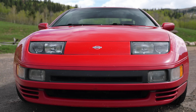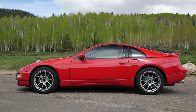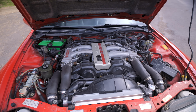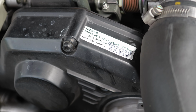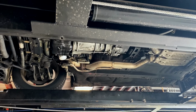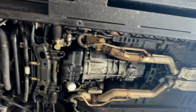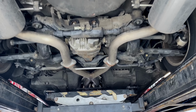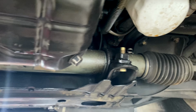The new owner of this Z will get a very well-sorted car. Between me and the prior owner, most of the known issues or upgrades have been done. The timing belt, a definite issue on these cars, something you don't want to have go too long, was done 20,000 miles ago. The clutch, flywheel, and master cylinder all have less than 30,000 miles on them. The subframe bushings were done by the prior owner about 20,000 miles ago, and I fixed a power steering leak and replaced all the steering rack bushings.